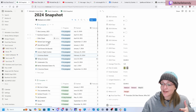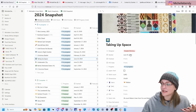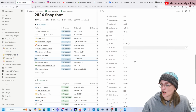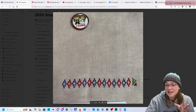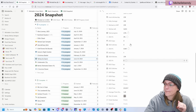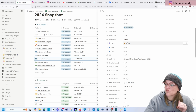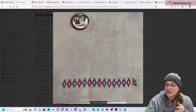And then it's really kind of a tie between Taking Up Space and Underwater City. So Taking Up Space is, again, by Nuri of Shaded Stitchery. And I didn't put in the cover photo, but it's this year's Juneteenth chart. I don't have a whole lot stitched on it. But this chart is like 100 and change by 100 and change, like 111 by 101. This is on a 36 count. It's all DMC, but I think I could make really good progress on this while I'm traveling.